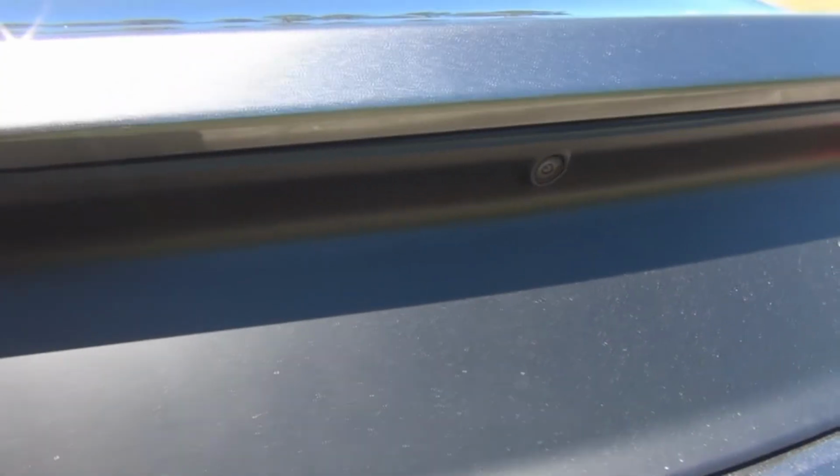After that, I installed the MMD matte black deck lid, which is awesome. I love it. It's definitely a step up from the stock deck lid that had the chrome pony on it. The only thing I would change about it is making it gloss black to match my wheels, which I could always get painted in the future.